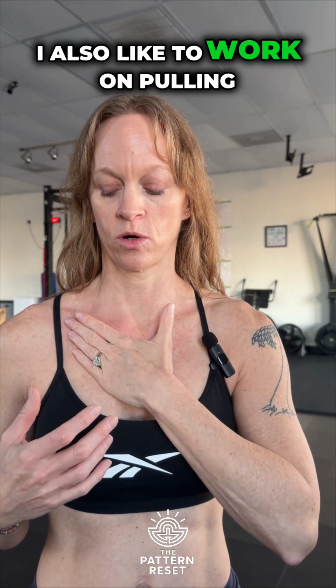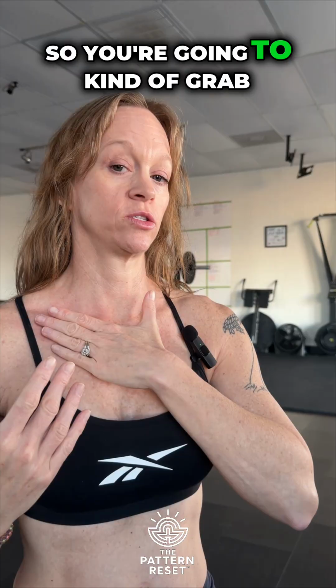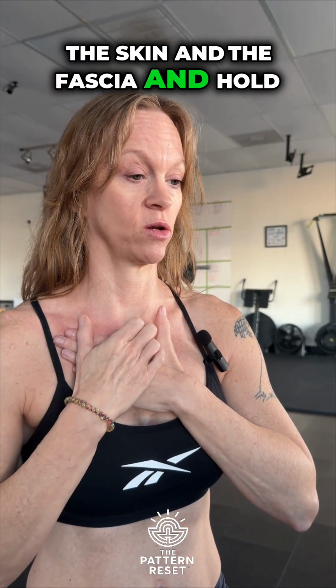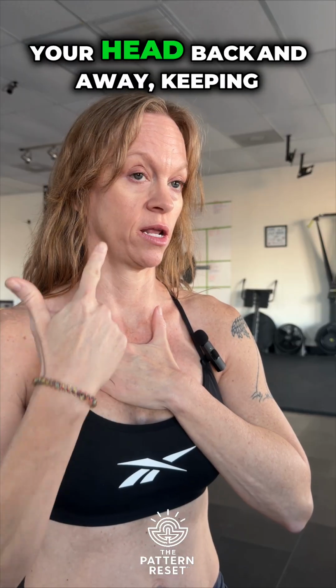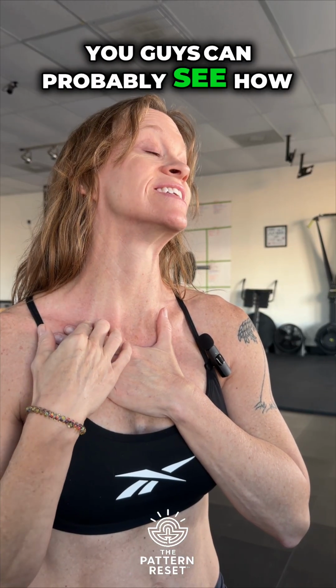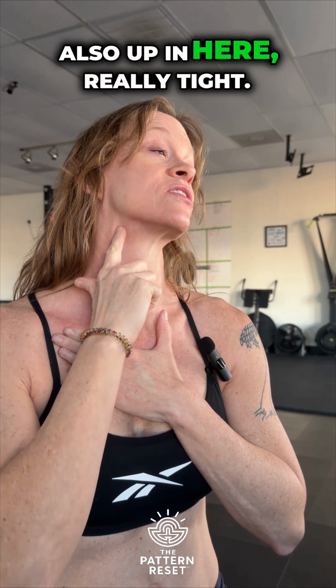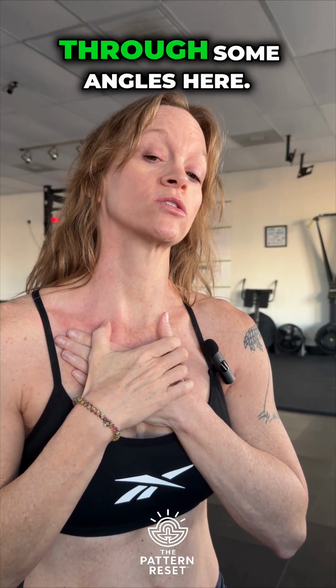I also like to work on pulling down the whole fascial area. So you're going to kind of grab the skin and the fascia and hold it there. And then you're going to take your head back and away, keeping your teeth closed. You guys can probably see how tight this starts to get. That's what we want. Also up in here, really tight. And then you can just work through some angles here.